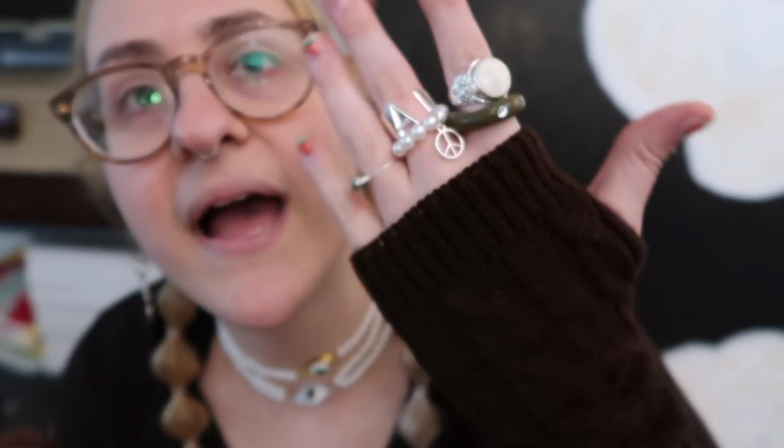Also, you can make rings with these. I made one already, just with wire. I just put the beads on wire, twisted the wire in the back, and then I also attached a little charm to it. So you can do that.